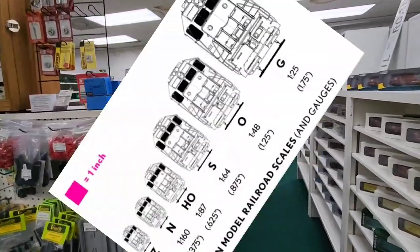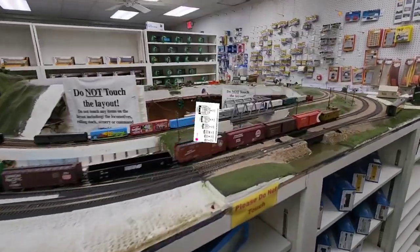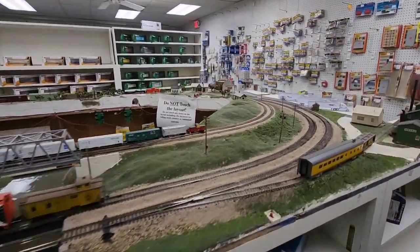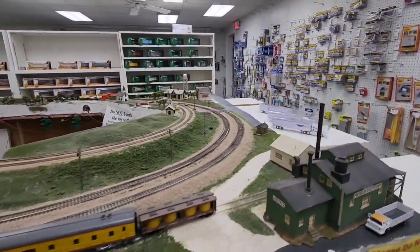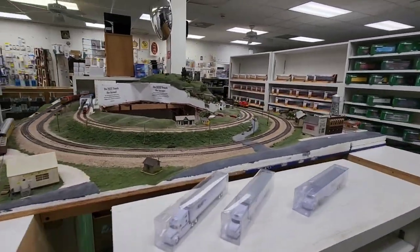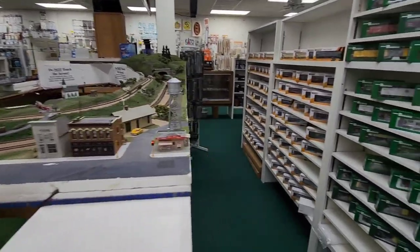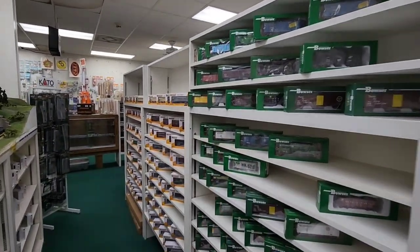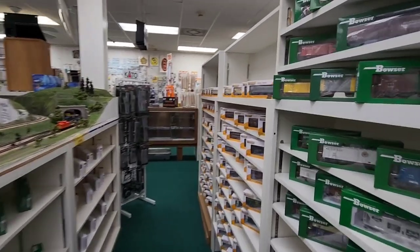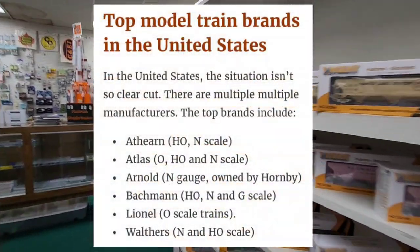Here you go. All the different scales. That's about my size right there. It's very nice. Yeah, that's about as big as I want to get mine right here, and probably the same speed. Just let it run. That's a nice one right there. Just simple. Nothing crazy. But yeah. Got all the different cars here. All the different makes and models. Just an array of different choices.